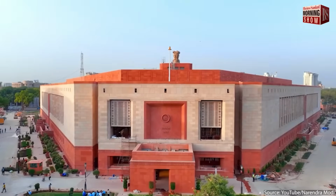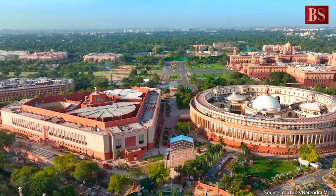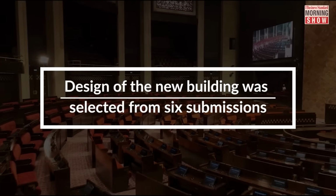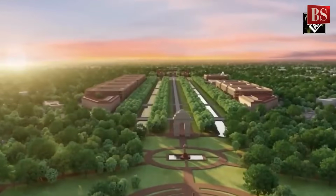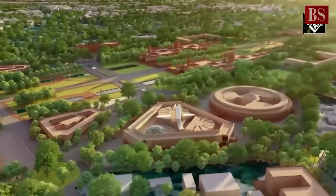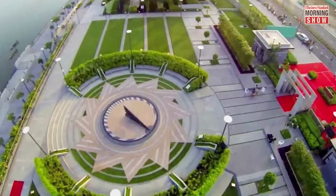The idea that the country needs a new seat of power was thought of during the UPA government in 2012. In 2019, 6 designs for the new parliament were submitted by different architectural firms of the country. The proposal of Ahmedabad-based HCP Design Planning and Management was selected. In the past, it had designed the iconic Sabarmati riverfront. Construction began in 2020.